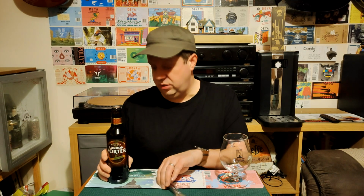Okay, the places don't seem to stock it, which is a shame, because it's a cracking beer, and let's crack it open. I've not had one of these for a while. I thought it was a cracking beer back then. I've had a lot of different beers since then. Do I still think it's a cracking beer now? Well, let's see.